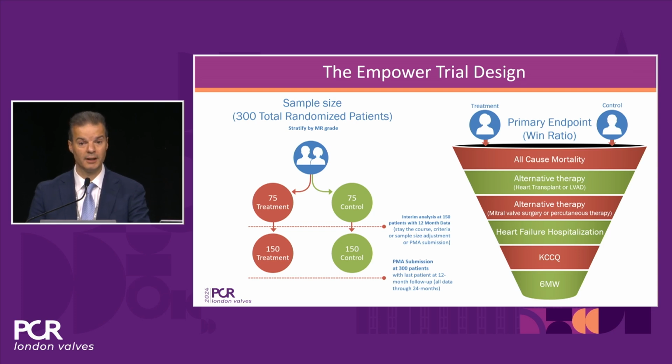mortality between the two arms, the need for alternative therapies such as heart transplant or LVAD, alternative therapies such as mitral intervention, surgical or percutaneous, and then of course heart failure hospitalization, KCCQ and 6-minute walk.